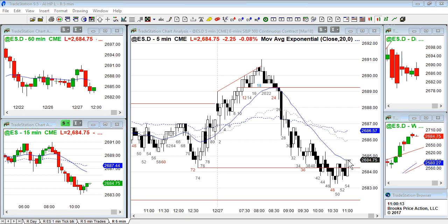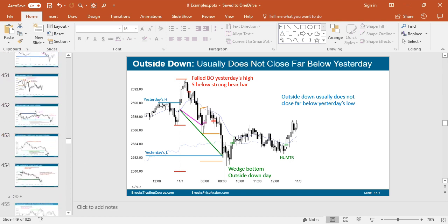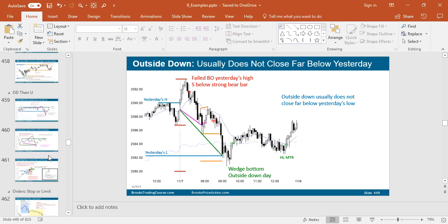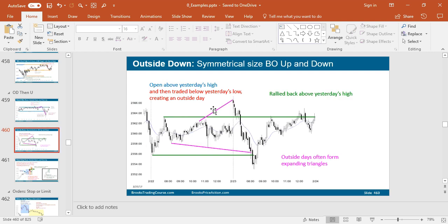So right now it's still slightly more likely that we're going to go down for one more new low or many more new lows. But if the bulls get one more bull bar, consecutive bull bars, then we're probably always in long, and maybe we'll get all the way back to the open of the day, which is yesterday's high. We talked about that earlier. How sometimes you get an outside down day that becomes an outside up day again. Above yesterday's high, below yesterday's low, back to yesterday's high. Outside down, and then back above yesterday's high, outside up.